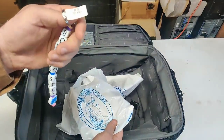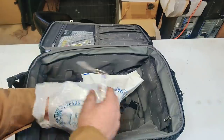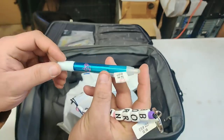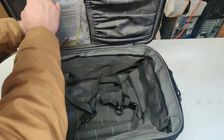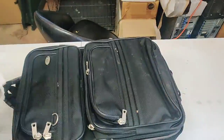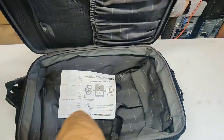Born to Shop. All right. Precious Moments Born to Shop. What else is in here? A Precious Moments pin. A couple things in here. This might just be paperwork, but you never know. Could have some money stashed in here. Okay, that goes to the luggage. That goes to the luggage as well. That might be all that we have in here.